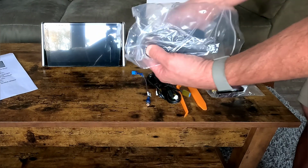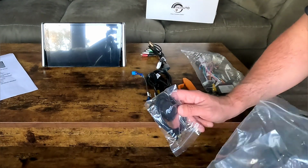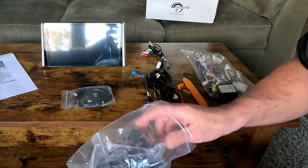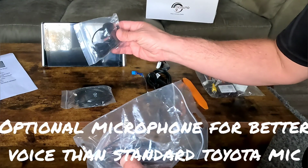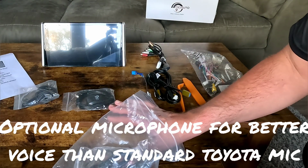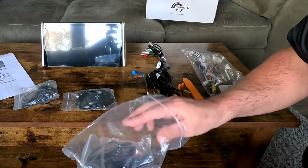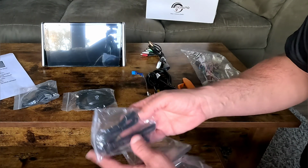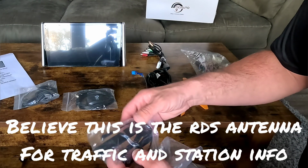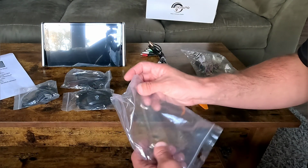Let's see. If you don't want to use Android Auto or Apple CarPlay and just want to use a GPS app on this, that would be your GPS antenna. It just screws in the back right there. Here's an additional microphone. I don't think we're going to need that because the car already comes with hands-free Bluetooth. So that's going to plug into your existing microphone, and it'll still work the same way. I'm not sure what this is. Is this the X antenna? Not sure. I'll have to look into that and let you know.